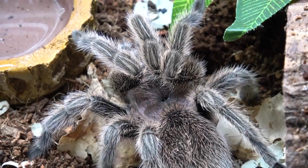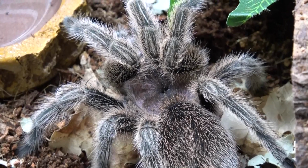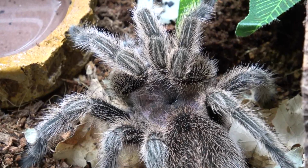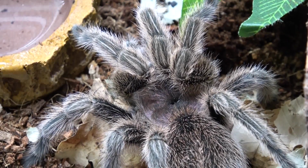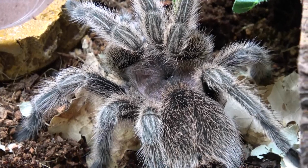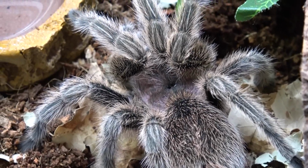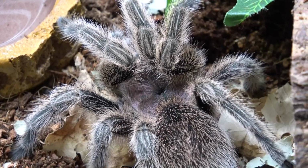Not a genus I was particularly interested in before, but it grew on me, and I mentioned that to Beth from Beth's Pets with Arachnobeth, and she actually purchased me Grammostola pulchripes. So massive thanks to Beth. We'll show that in a future video. It's just a tiny sling, but my interest in the Grammostolas is definitely growing.